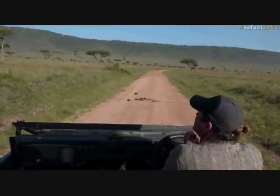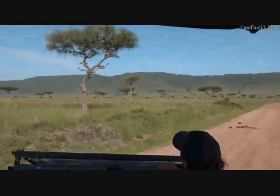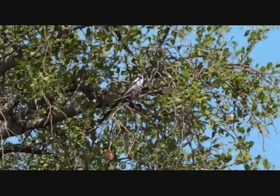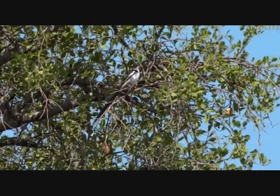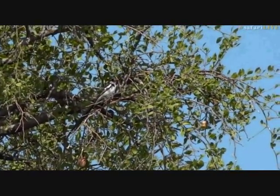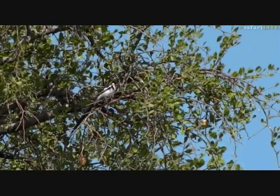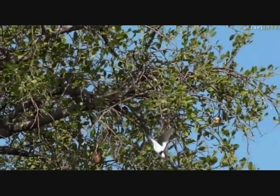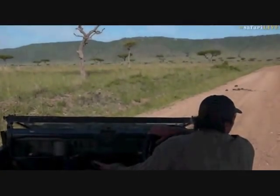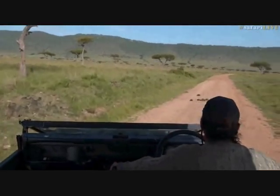Yep, there's a pretty bird. You got him there. There are a huge amount of them around at the moment in the Mara. Here we go, pin-tailed whydah, male, in his full breeding colours. He's glammed up for the mating season. During the non-mating season, he is a dull, brown, drab little creature, but he's got his tux on to attract the ladies.